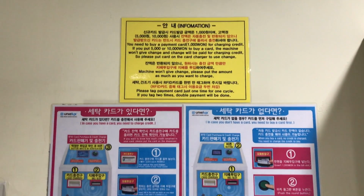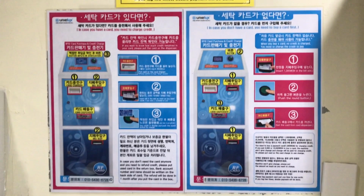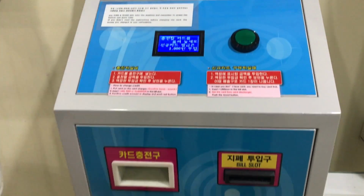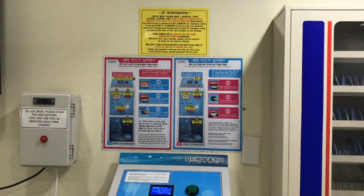In order to use the machines, you have to get this card. You put 1,000 won into the machine first. It'll give you the card, and then you recharge it. But just make sure to read the instructions really carefully, so the machine won't take your money away when you're getting the card for the first time.